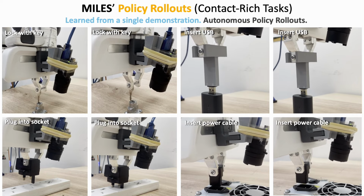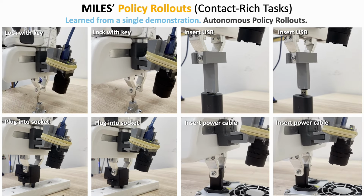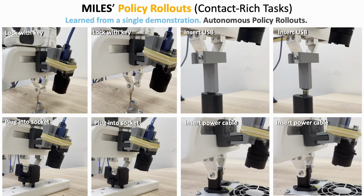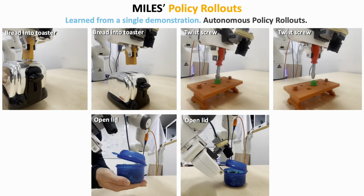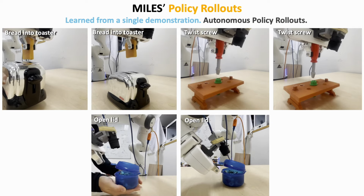Here we see Miles performing tasks that are contact-rich, that require dexterity and precision, which all of them are learned from a single demonstration and approximately 30 minutes of data collection. Such tasks include locking a lock with a key or inserting a USB to a USB hole. Here we observe Miles' performance on 3 other everyday tasks that are not contact-rich but still require dexterous and delicate robot manipulation, such as placing bread into toaster or opening a lid.